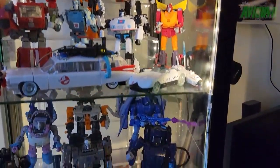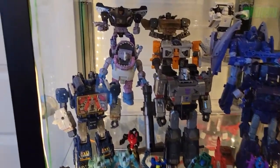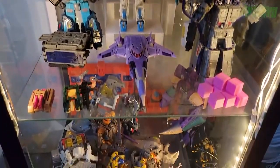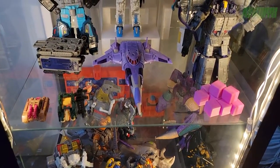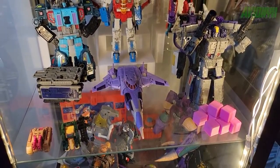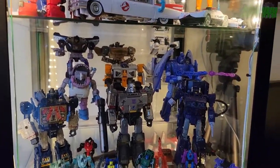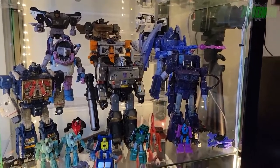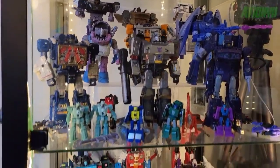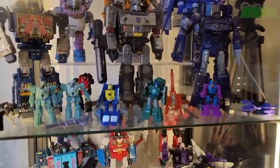Just enough. And then moving down to the Decepticon shelf. Now you're probably wondering, why is Gnaw there? But that's because I have him in vehicle mode. Who's that? Cyclonus? Yeah, Cyclonus. But yeah, this is where the Decepticons start on this shelf. Got Shockwave, Scourge. And then more of those Battlemaster guys.